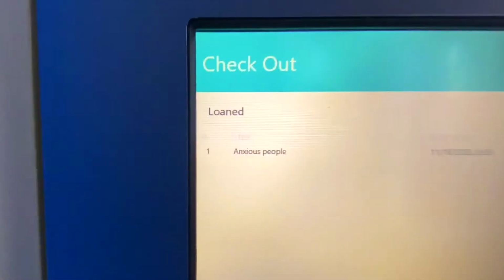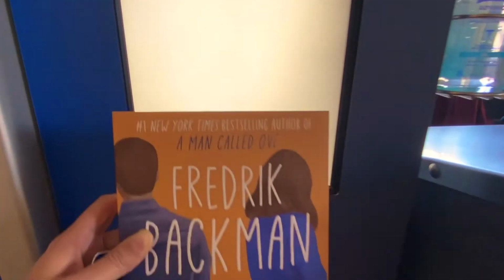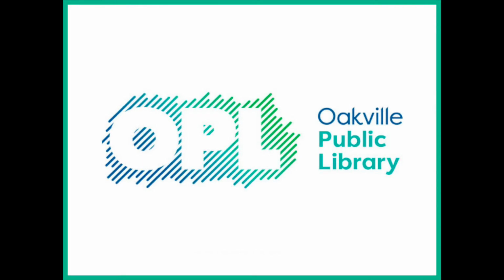From there, you can use the LCD screen to verify the title of the book you've chosen, as well as your expected return date. You can also email yourself a receipt or go online to check your account for the due date.